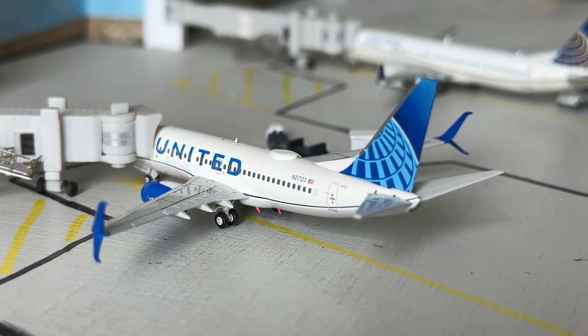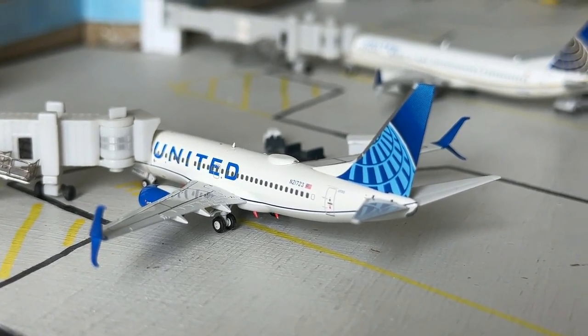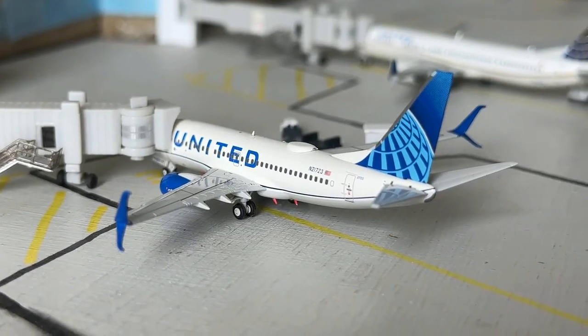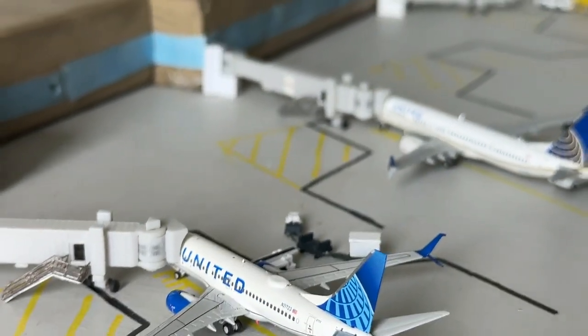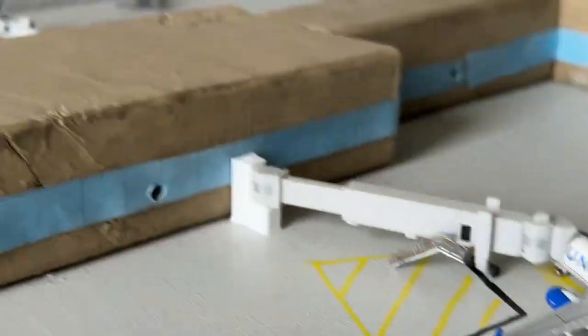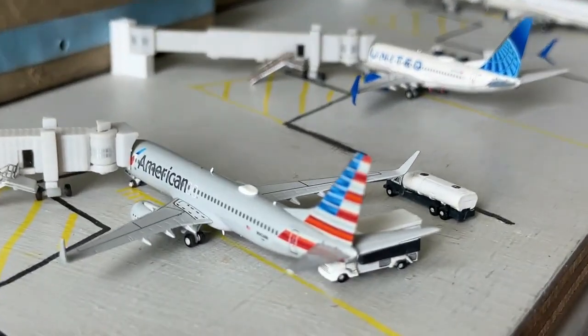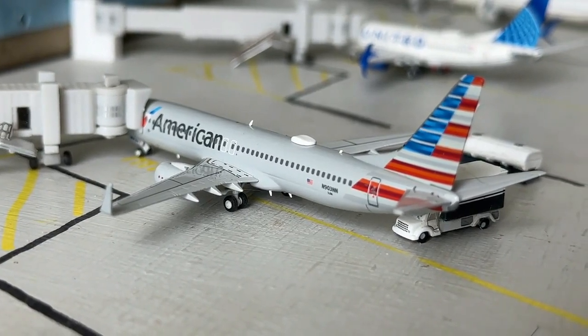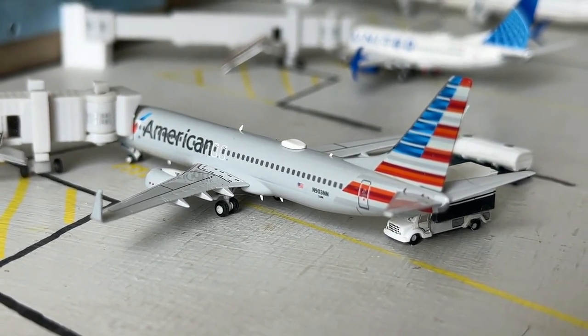A beautiful airplane. Super glad to have this from NG Models. Came out about 2 years ago now, so it's been a pivotal asset, and I've really enjoyed it. And United has quite a few of these, honestly, so they're kind of trying to match Southwest in terms of the 737 King, but Southwest will always take that for forever and always until they're gone, so looking very good. Transitioning on over into the B concourse right here at B1, we have the American Airlines Boeing 737-800.